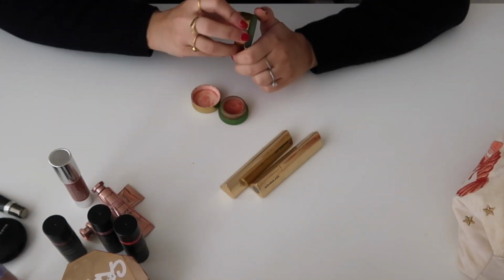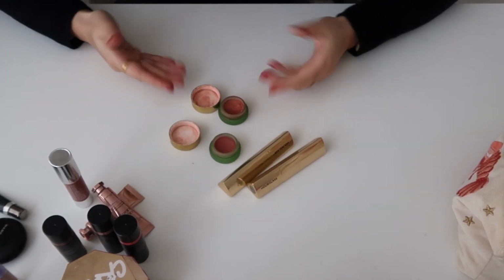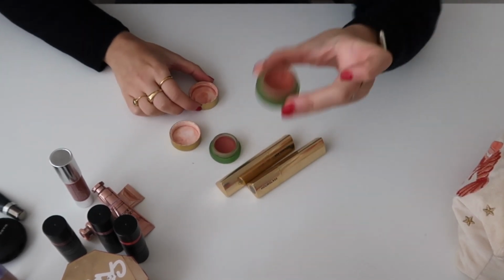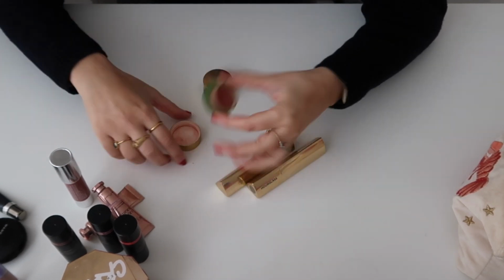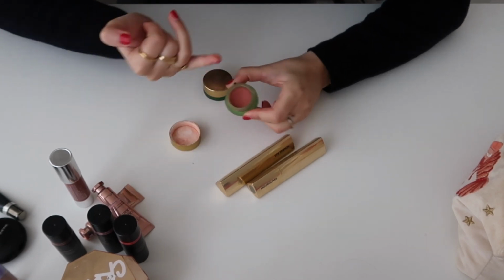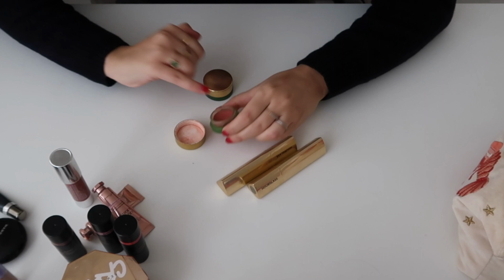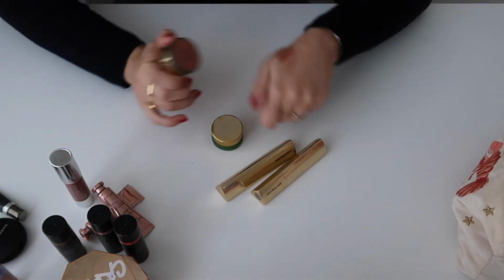I am going to get rid of one of these. These are Tata Harper. This one is just a little bit warmer, I think. So this is the shade Lucky. So, reluctantly, I'm going to get rid of it. And I'm going to keep instead Audacity. Audacity underneath looks like it's so much orange. Hold on. Oh, they're both quite warm, actually.